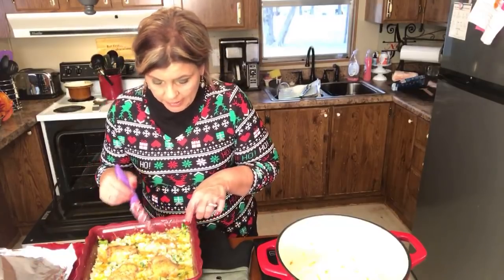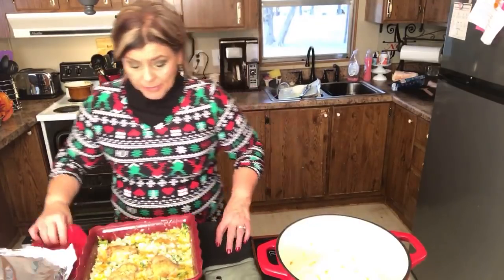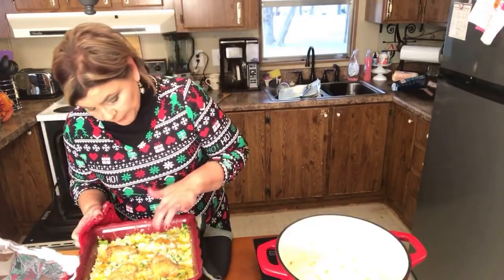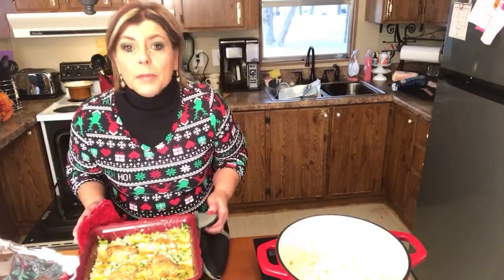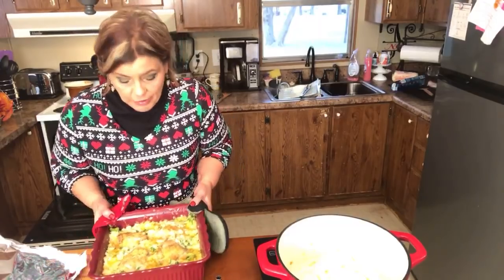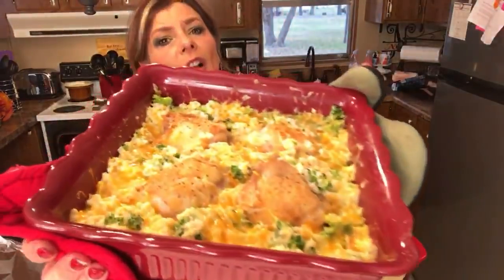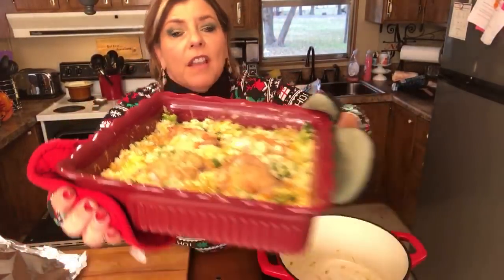It's not bubbling yet. So I'm going to pop it back in now. I see just the slightest little bit of pink. So it's not going to take that much longer. But doesn't it already look wonderfully delicious? Oh, look at that beautiful stuff.